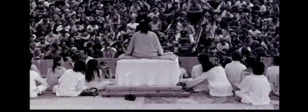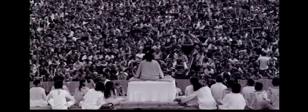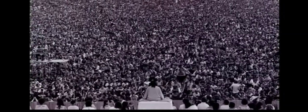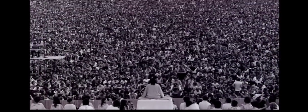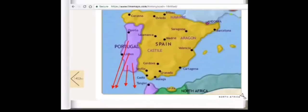And as you can tell, this was a big event. This was a colossal event that occurred less than 10 years before the transatlantic slave trade started. So less than 10 years before the transatlantic slave trade started, you had roughly this many people leaving Spain and going over to Portugal, just before the transatlantic slave trade, which started in 1501.